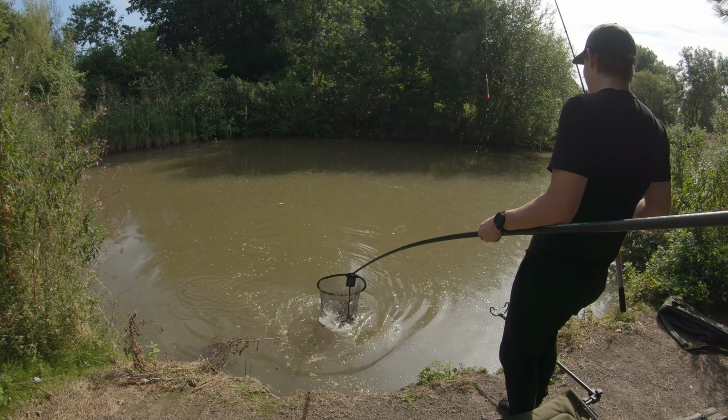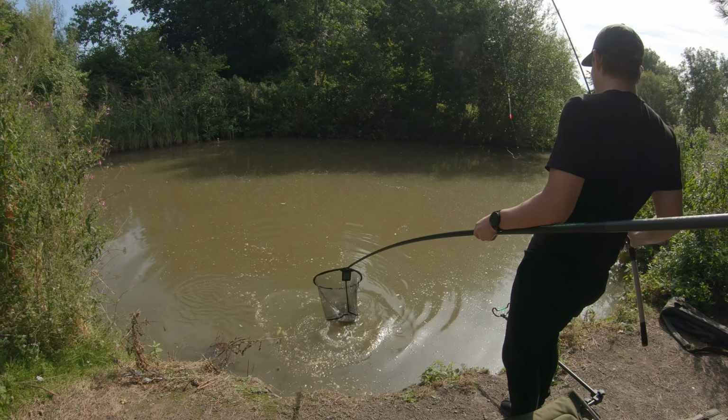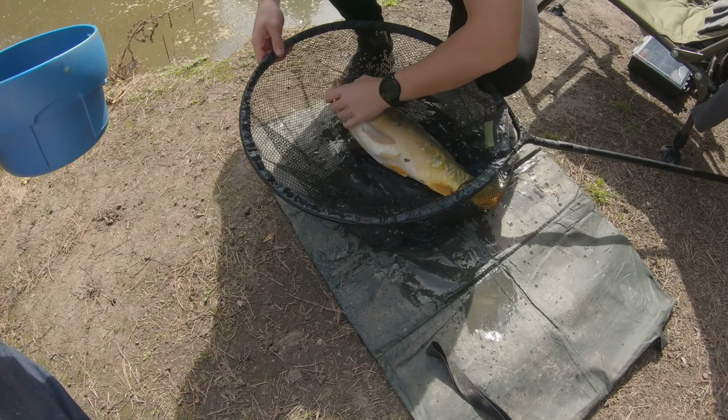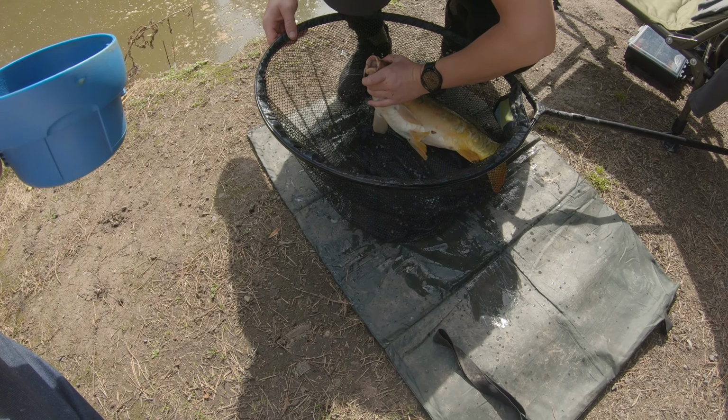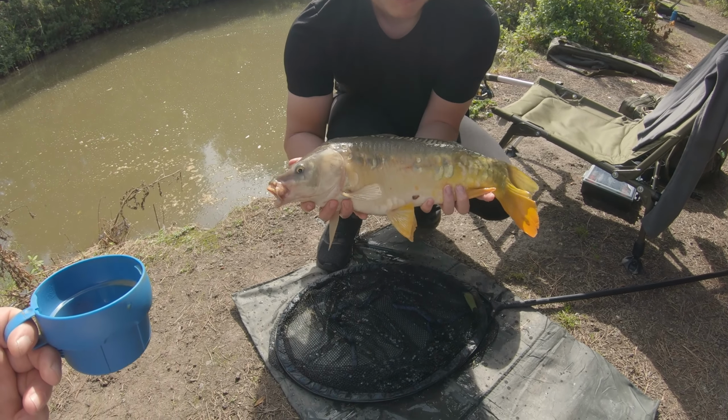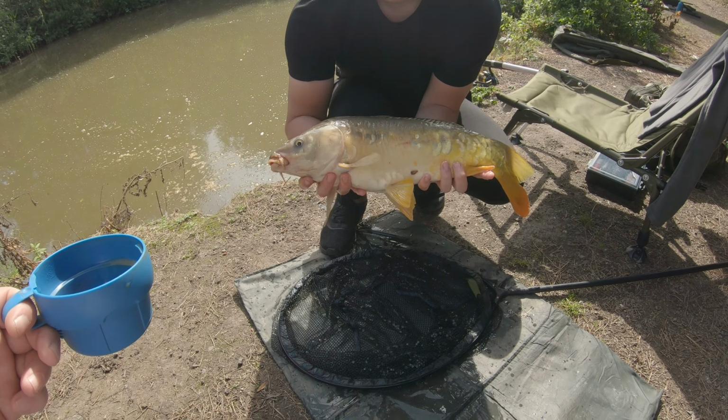Wow, that was a bit lucky. Did your hook come off? That's what it did to me. And I had a 4 pound bottom on. Oh, that is, yeah. So it must have thrown it. I'll accept that. Yeah, lovely. And it's got a nice mouth on it. It's got some nice colour on it at the back as well. Yeah. Lovely.